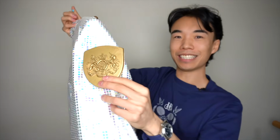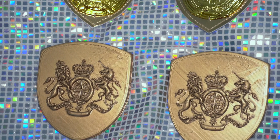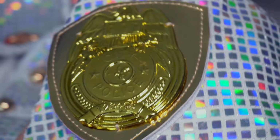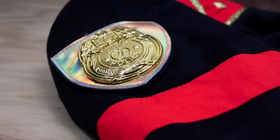But now let's get into these badges right here. Now, as you can see, these are custom 3D printed molds. And you can see on the B-roll that I've done a comparison between the 3D printed molds versus the original one. Now, the original one, look, it's kind of cheap. I kind of like the iridescent backing, but I'm not a fan of the whole plastic look to it. That's what it looks like on the Jam jacket as well as the Nelson Mandela jacket.